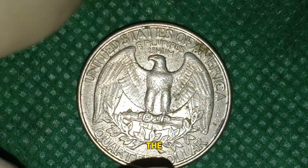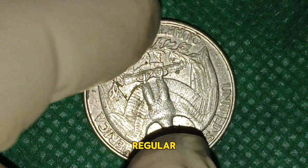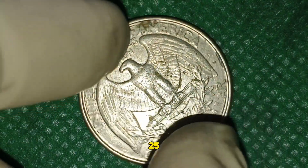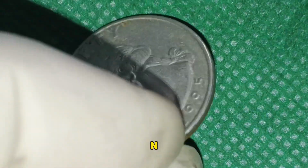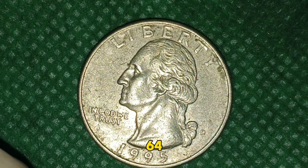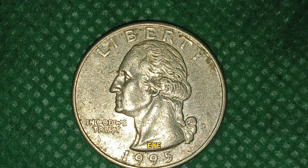Let's break down some of the value tiers, so you have a better idea of what your coin might be worth. A regular circulated 1995 D Washington quarter is worth about 25 cents, maybe slightly more if it's in really nice shape. An uncirculated 1995 D quarter in Mint State 60 to 64 might go for a few bucks, maybe up to $10 depending on eye appeal.